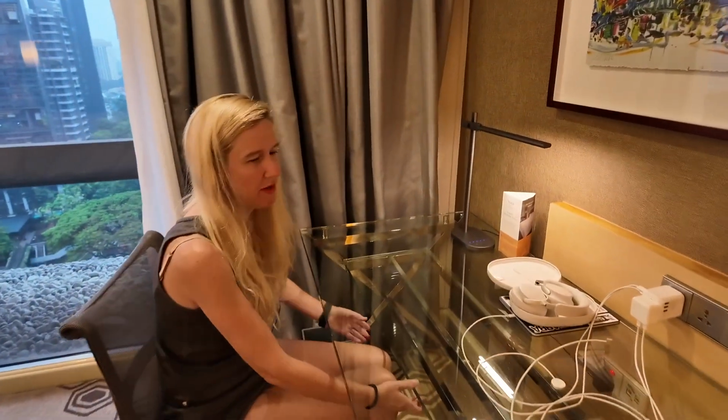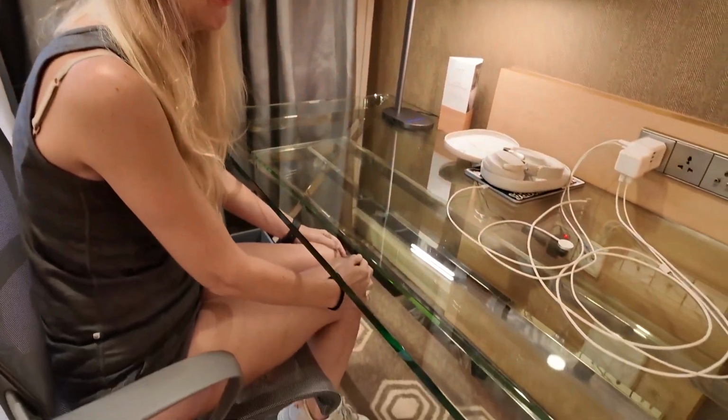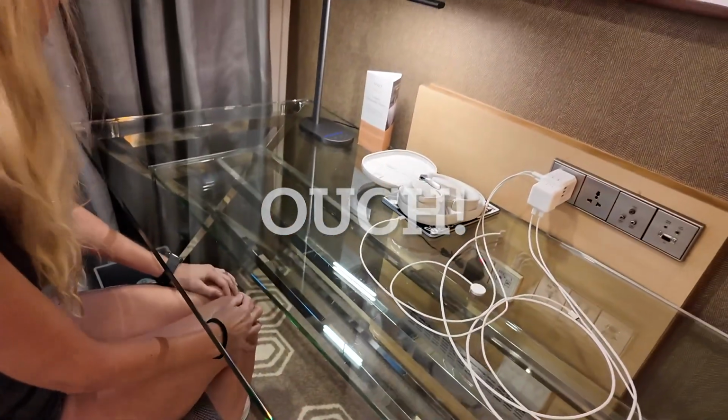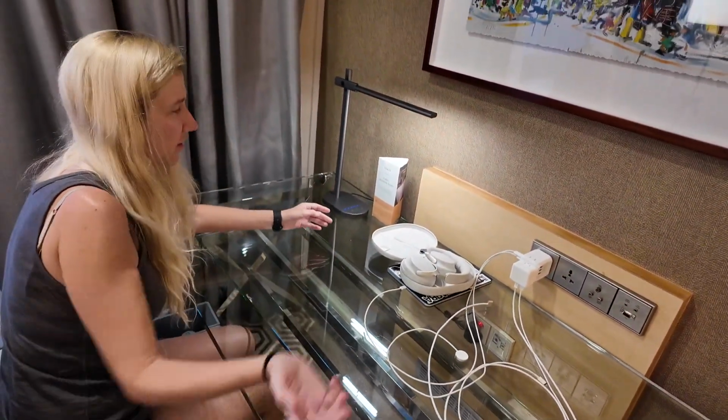This lamp over here, come on over here. Ow. Okay, maybe this isn't so good right here. That's actually dangerous, so be careful if you get this room. Right here, not so good. Ouch. Okay, come over here.